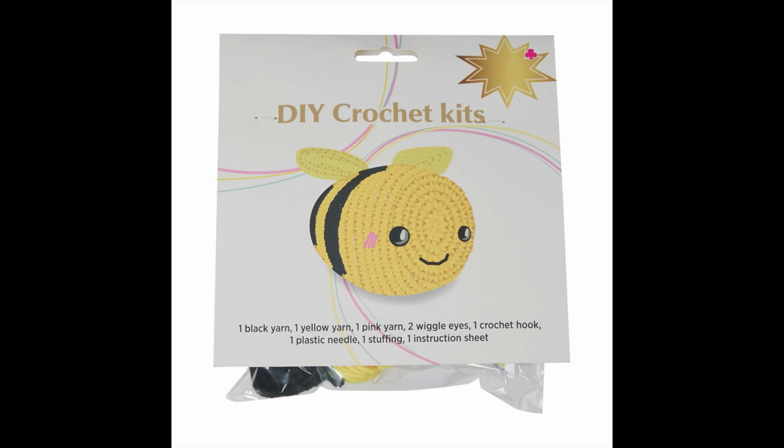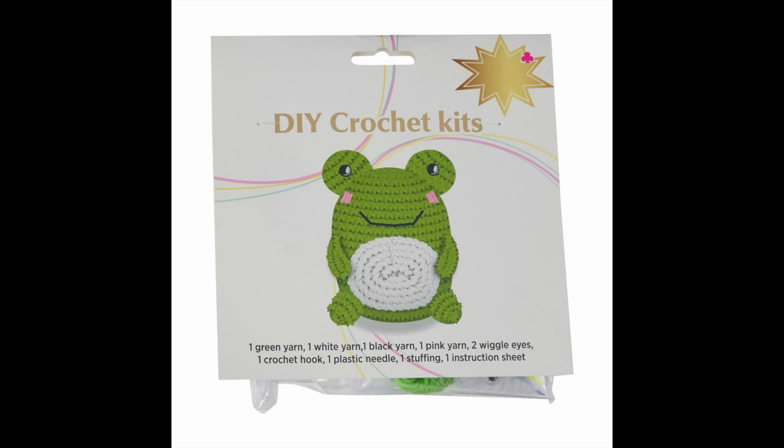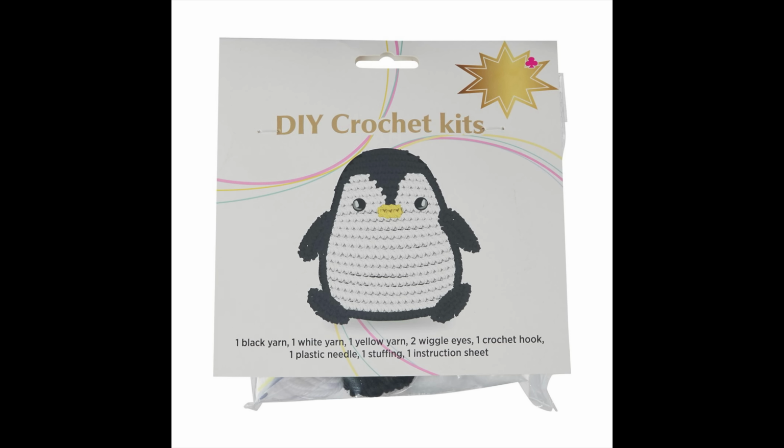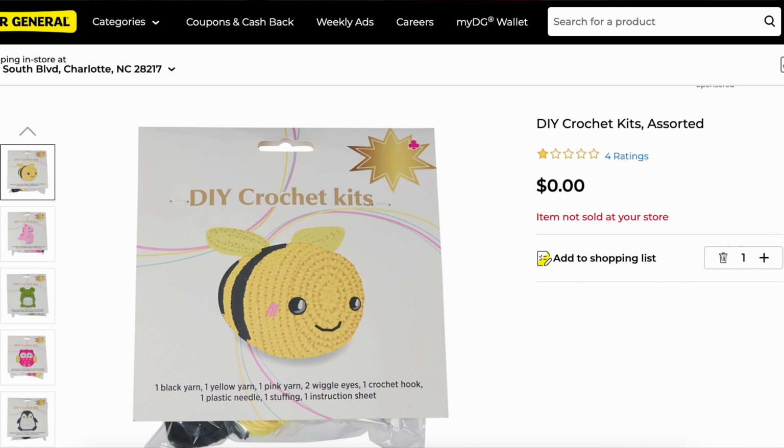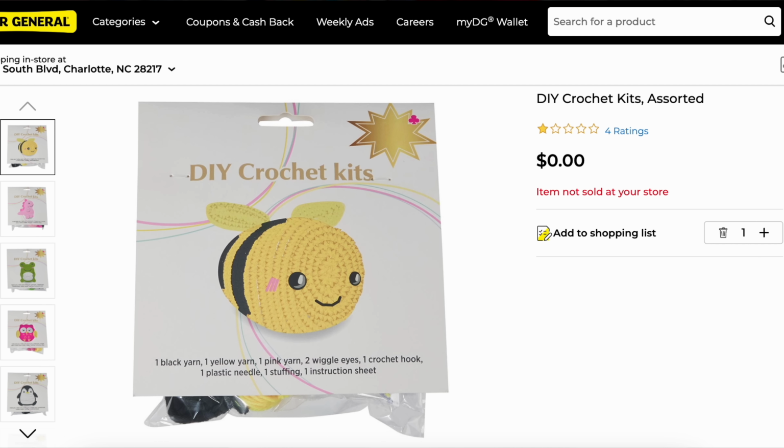So I'm back in the craft room, and to be honest, I'm pretty disappointed that I didn't get my hands on those crochet kits from Dollar General, but I did go on the website because I thought maybe I could just order them, but then I noticed the reviews, and they're not good. There are 4 reviews on these little amigurumi kits, and it only has 1 star.